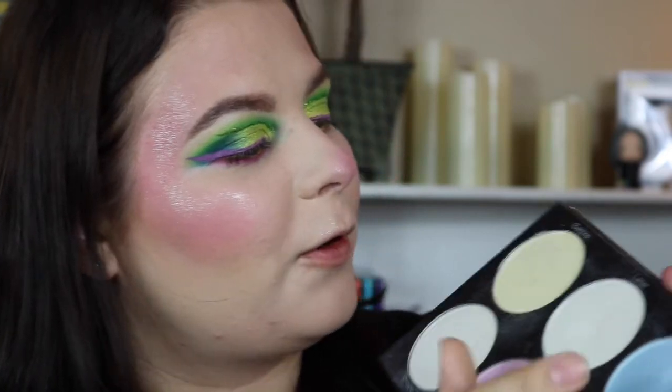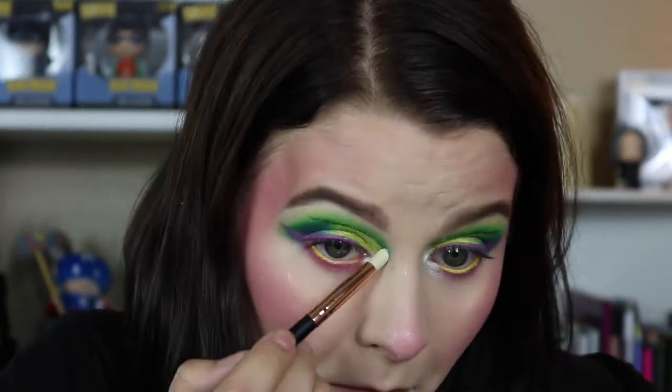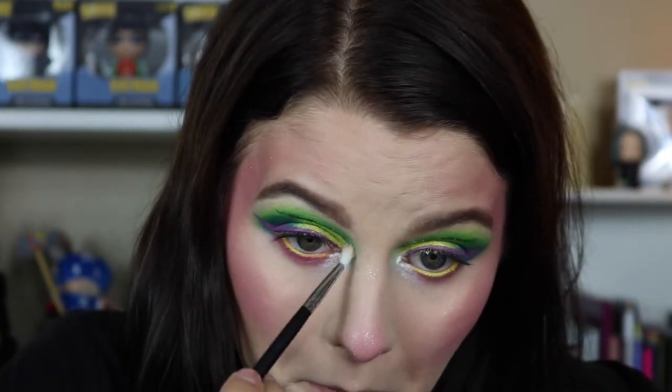For the inner corner, we're going to use the BH Cosmetics Blacklight Highlight Palette, and mine is messy, you've been warned. I'm going to go into Electra right here, and we're going to pop that into my inner corner. And I'm just going to take that on a pencil brush. This one, it's a little yellow leaning, but I think it'll do what I need it to. Wow, I put a lot of that on there. I like it so far.